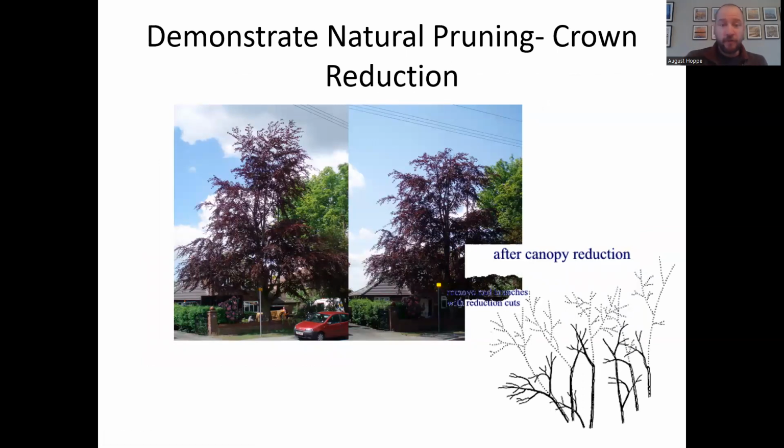Crown reduction pruning is one of our favorite pastimes. We do a lot of this sort of work to shorten the height of trees. Generally, we're doing it on smaller trees like flowering crab trees or maybe Japanese maples, ornamental trees that are close to the house or are prominent trees in the landscape that are designed to be smaller trees, but as we know, trees continue to grow. So some of these trees that were designed to be small get larger than people had hoped. So we control their size with these crown reduction cuts.